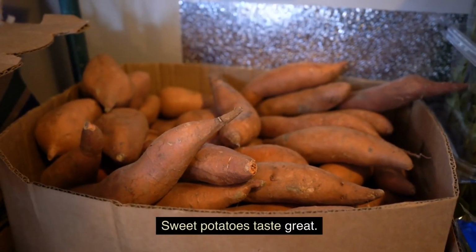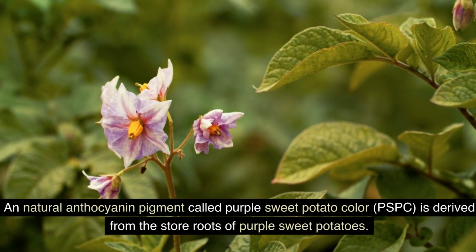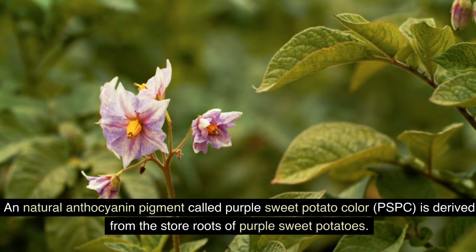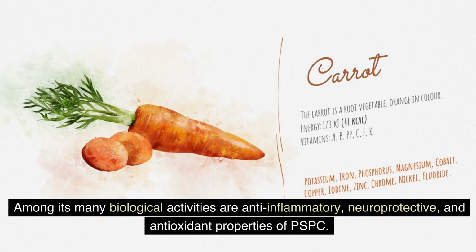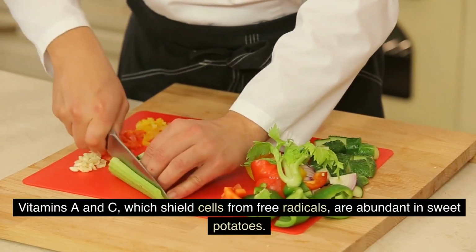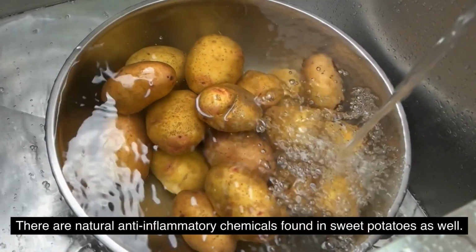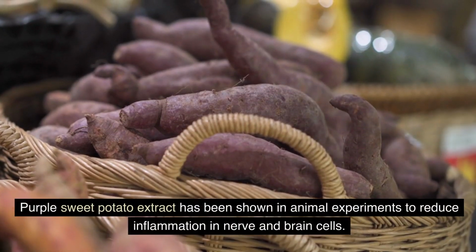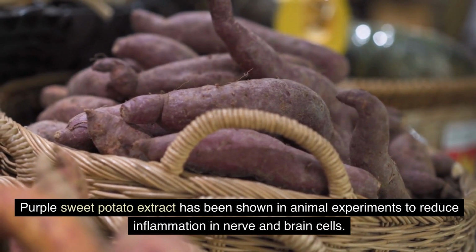Sweet potatoes taste great. A natural anthocyanin pigment called purple sweet potato color, PSPC, is derived from the storage roots of purple sweet potatoes. Among its many biological activities are anti-inflammatory, neuroprotective, and antioxidant properties of PSPC. Vitamins A and C, which shield cells from free radicals, are abundant in sweet potatoes. There are natural anti-inflammatory chemicals found in sweet potatoes as well. Purple sweet potato extract has been shown in animal experiments to reduce inflammation in nerve and brain cells.